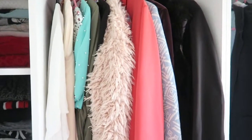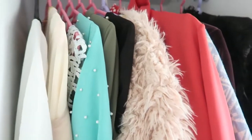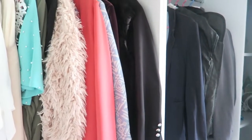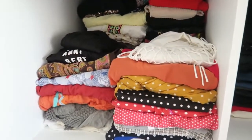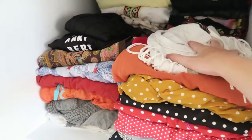So I just put a few of my blazers and jackets and blouses over here, and like I said, I need to get some hangers because they're all mismatched. But yes, really happy with it. And over there, my husband's blazers and suits. As you can tell, I love polka dots. I have multiple dresses with a polka dot print.